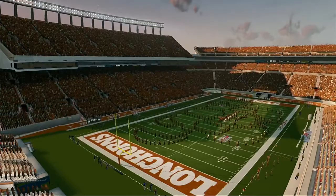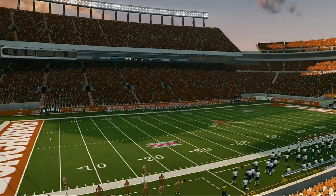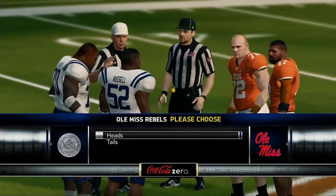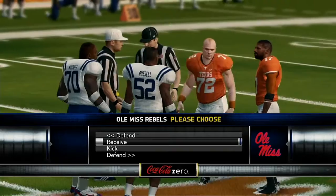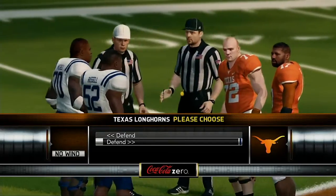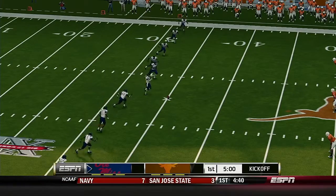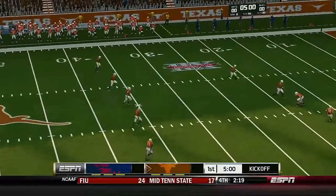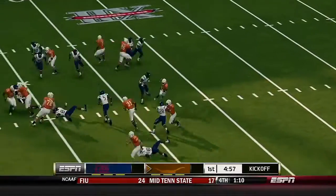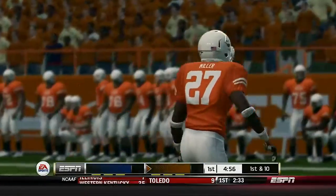Playing host to this matchup is Austin, Texas, the live music capital of the world. Is lined up to kick this one off, and you can feel the thunder in the crowd as they await the start of this game. And he'll return this one from the 7. He's out to the 30. He makes it out to maybe the 30-yard line.